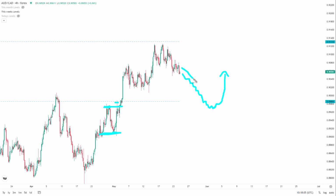And if we start to break out before we test the lower bound, again, you can look for that momentum, pullback, and that bull flag setup into the 0.9131. And those are really the only two things I'll be looking for in any of these assets. Not just next week, but in any week that I'm looking to trade these markets.